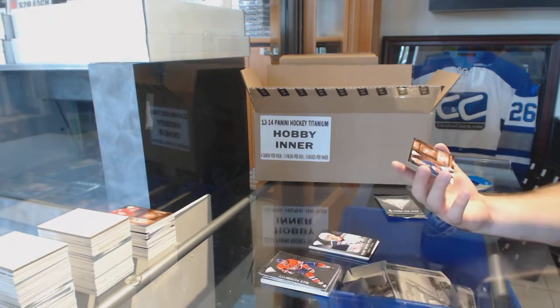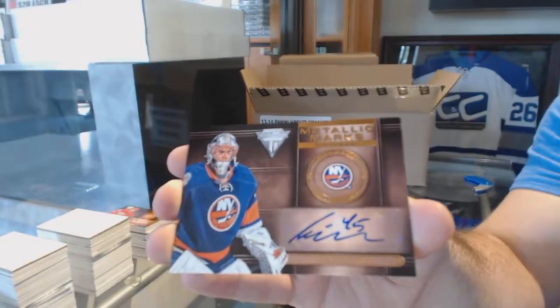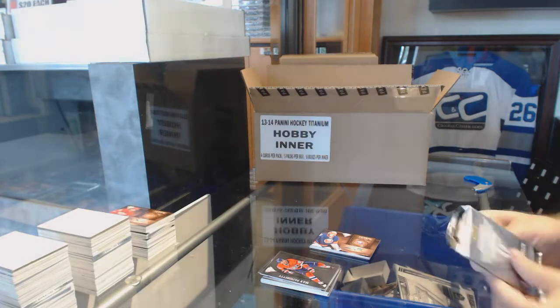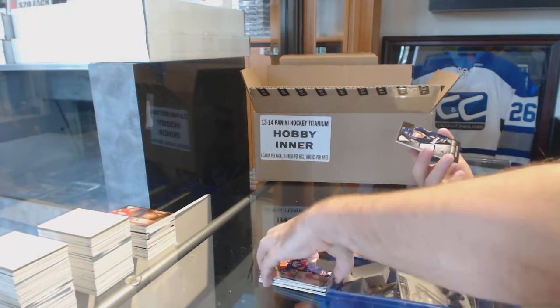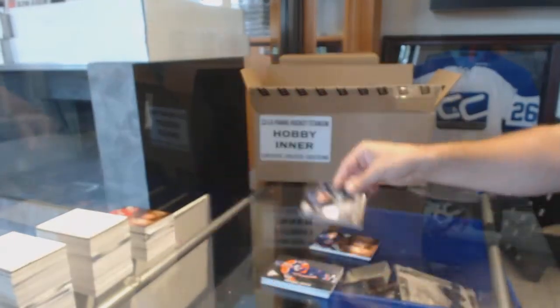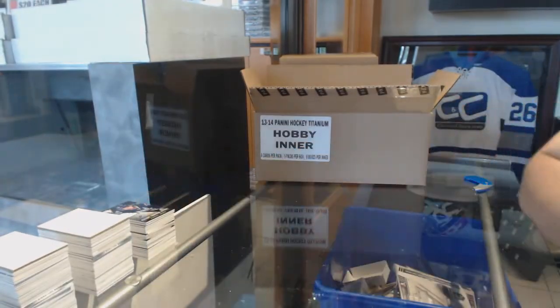We've got a Metallic Marks auto for the Islanders of Anders Nilsson. And for the Vancouver Canucks game worn gear, Daniel Sedin. I think we definitely jinxed him. I think we were the sole reason.